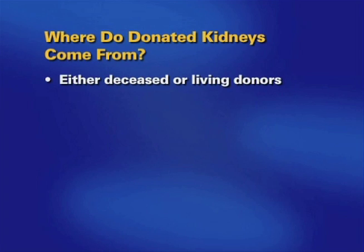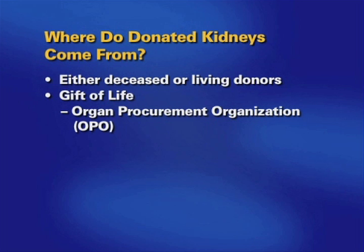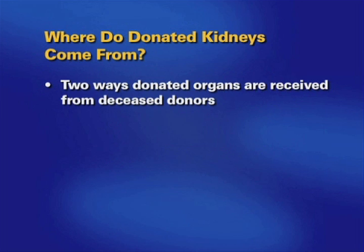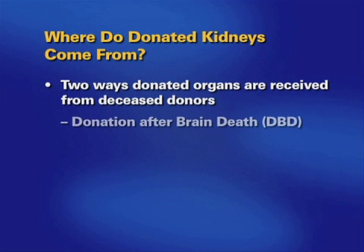Donated organs can come from deceased donors and living donors. Gift of Life is the organ procurement organization, or OPO, that coordinates deceased donors in our area. There are 2 ways donated organs are received from deceased donors. The first is called donation after brain death, or DBD, and occurs when the family chooses to donate their loved one's organs after a devastating brain injury from which their loved one is declared brain dead.